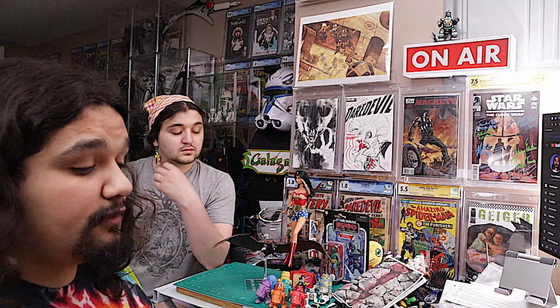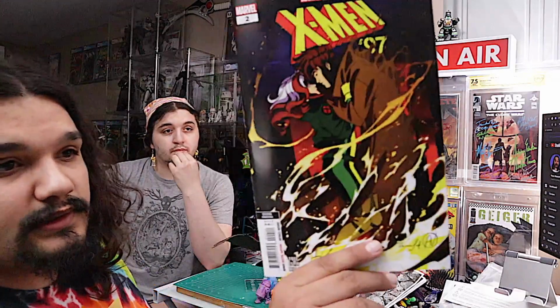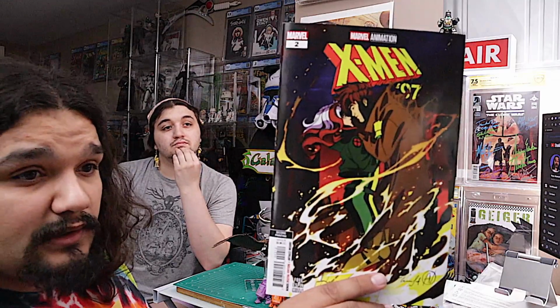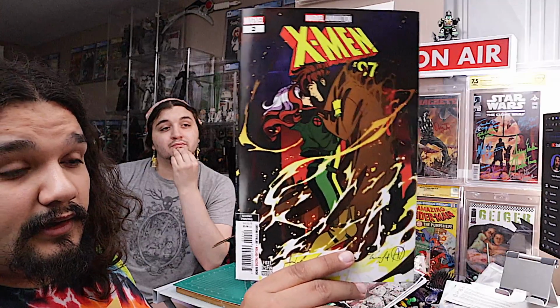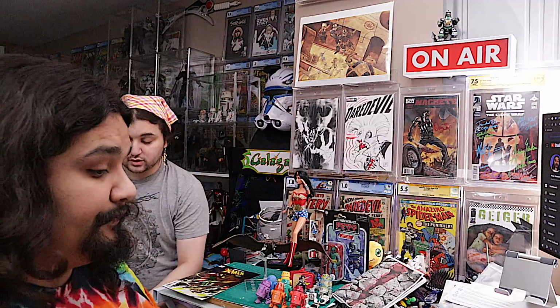So now we're going to go into some different sections of various things. First off, we're going to show some comics, just random stuff we've been picking up. This was an X-Men '97 #2. This is a second printing that we had to go to a different shop and get because we didn't order any. And we really wanted to get this one, and couldn't order any more after the fact. The bags and boards are covered. That's fine. And other than that, everything else is, I'm pretty sure.